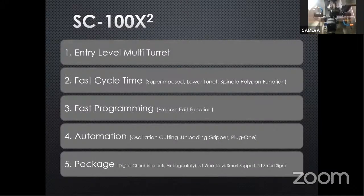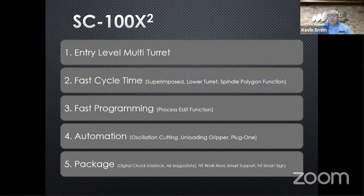Good day, and thank you for joining us and taking the time to allow us to show you the latest release in the Nakamura-Tome multitasking lineup, the SC-100X2. It's a compact powerhouse that is well equipped to help you be productive from day one. In today's presentation, we'll be covering 5 key points regarding the X2.